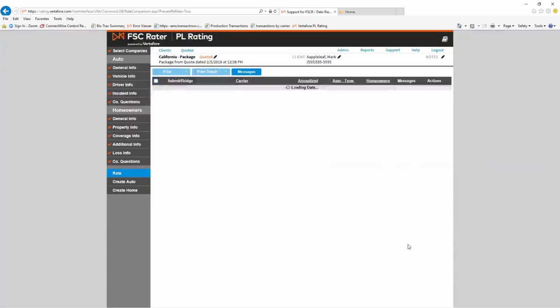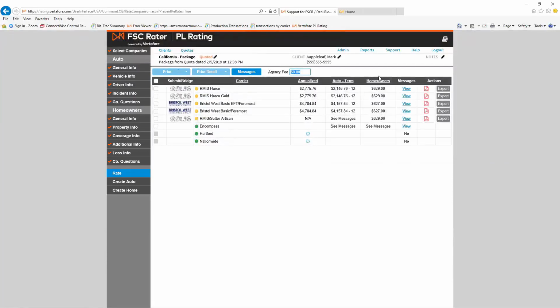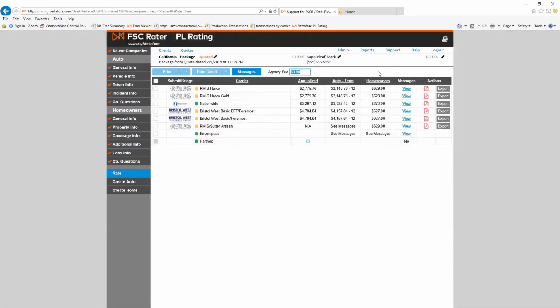All right, so it's a little different here for the comparison screen because I have both an auto and a home. Again, you have an export. I have the proposals. I have messages. There's my home premium broken out, my auto by term, and then the annualized for the total auto and home. Same functionality with my print and my detail. Same functionality with clicking the carrier logo to submit over.